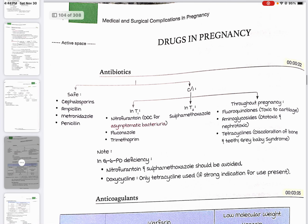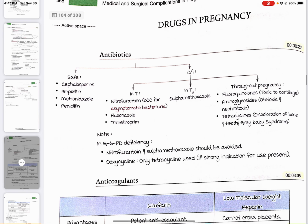Drugs in pregnancy: antibiotics. Safe: cephalosporins, ampicillin, metronidazole, penicillin.